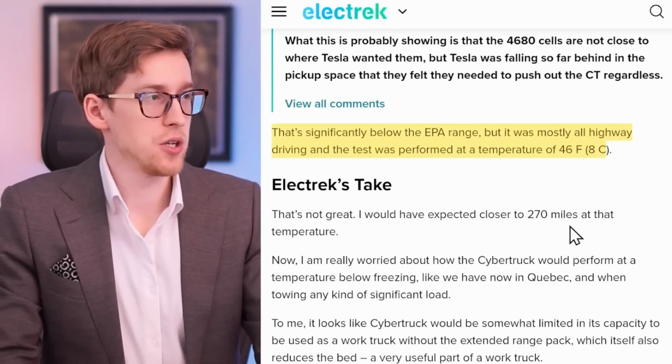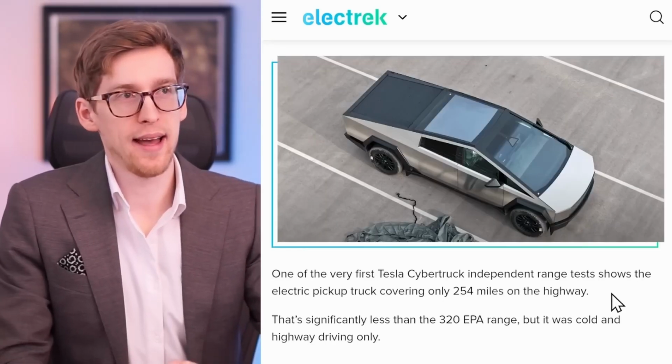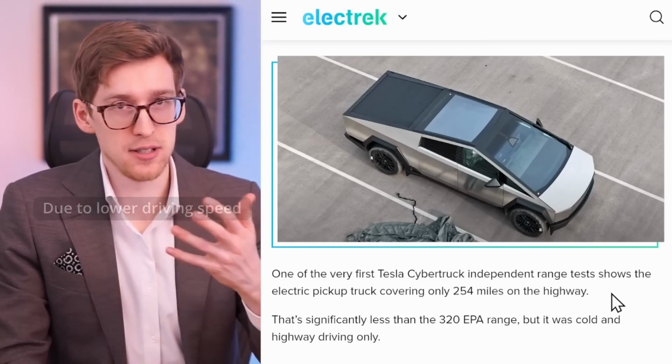If you ever need to tow anything, yeah, you definitely want to get the range extender. Keep in mind that you will have higher mileage in cities because there's less wind resistance. And if you do not live in a cold climate, you will have a higher range.